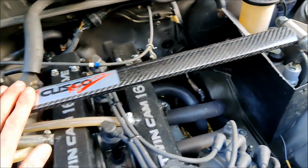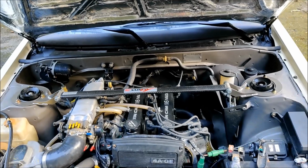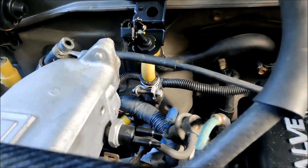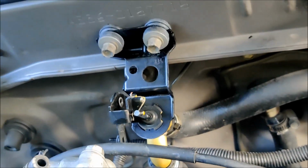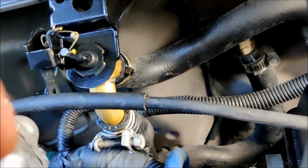Cusco carbon fiber strut brace to top it off. This actually does make a huge difference in a 35-year-old car. It really helps the chassis flex going up and down corners. I got this header off my buddy Josh, who also has a pretty cool 86, so I got a deal on that, and he threw in this heater control valve, which was nice of him, because mine was bad and it was original. It was just clogged up full of rust and stuff, so not good.